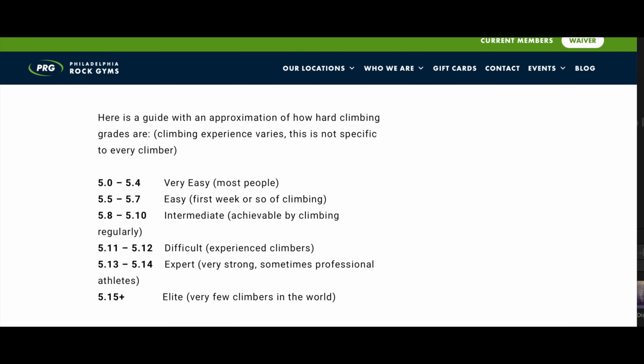I mean beginner, like I need to do like 5.5, 5.6 to warm up because it's been so long. This is the system we use to evaluate the difficulty of rock climbs. First, there's the very easy climbs, which would be 5 to 5.4. Then there's easy, 5.5 to 5.7.